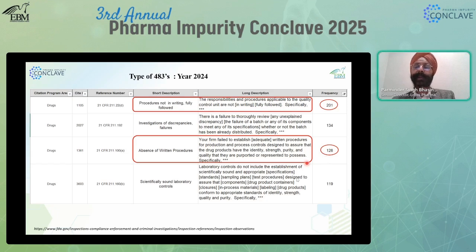Then another major cause, coming in the top 4, was scientifically sound laboratory controls. Laboratory controls not only include scientifically sound justification, specifications, sampling plans, or test procedures, but also contain the logs for the drug product containers and labeling, conforming to the appropriate standard of, again, identity, strength, and quality. So what is the meaning that we are getting? The summary is: manufacturing procedures, good documentation practices, OOS, OOT investigations, and the knowledge transfer happening from analytical R&D to the quality control unit, or from R&D to quality assurance units, is very, very critical and is leading to many 483 observations, which we need to look into, review, evaluate, and minimize going forward.